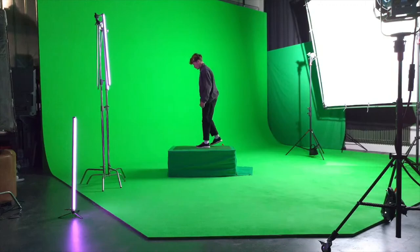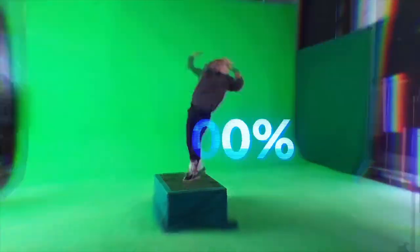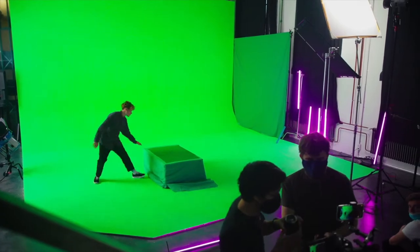Capture this in the highest quality possible. In our case, this was 4K, 30 frames per second. So we got the option to slow it down to 80%. And we chose to shoot with a high shutter speed to get less motion blur when shooting the talented tricker, Nicole Dilfau.